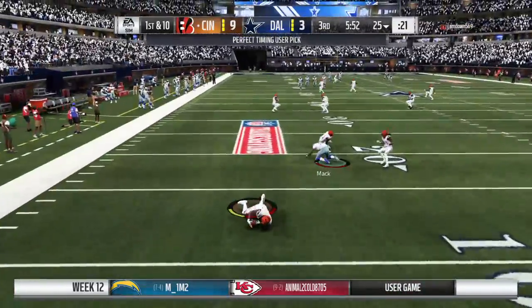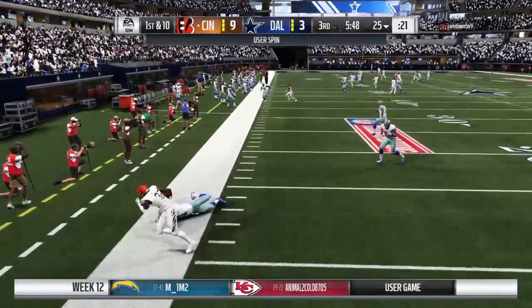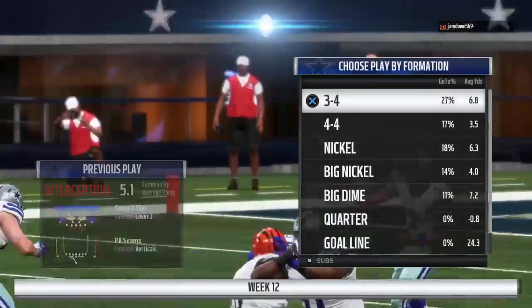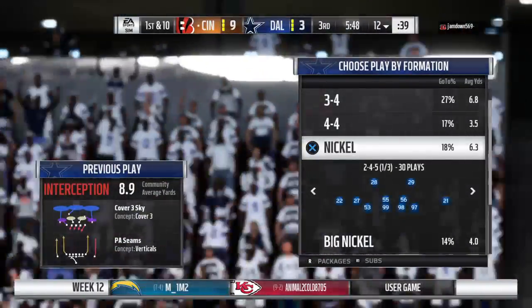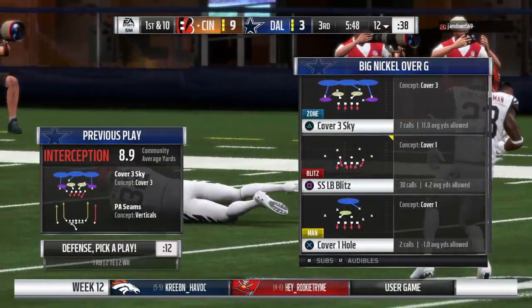And Wilson's going to be intercepted a third time. It's the former Patriot Devin McCourty. And now running right through it. So now he's equaled his interception total from a week ago. Remember, Charles, he had 3 last week. And you know, all week long, he vowed to take that number down.